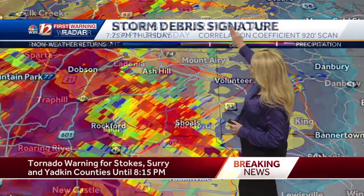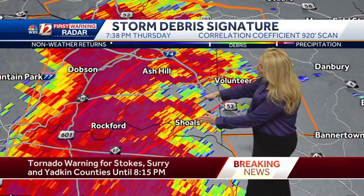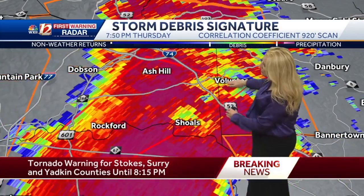Yeah, as you were talking about earlier, too, the showers and the thunderstorms are continuing to roll in, along with our debris signatures. You can see one actually near the Shoals area. Unclear whether we've had damaging straight line winds as well, but looking at that tornado warning, this is in line for what we would expect and crossing over now toward the Volunteer area.